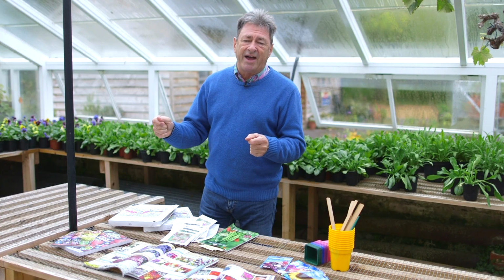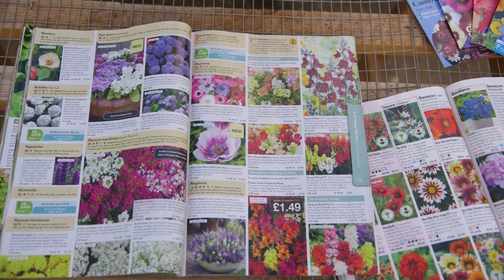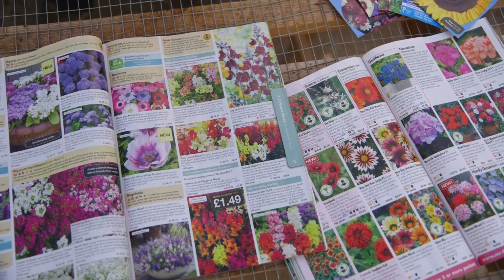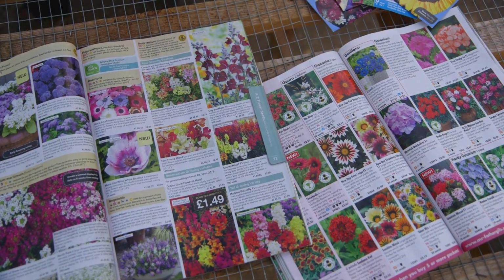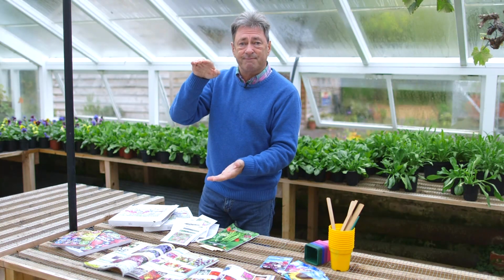If you want to go out there and look on a well-defined colour scheme, choose flowers from the catalogue in single colours. If you sow a mixture, it'll be a wonderful rainbow, but it might look a bit like a sherry trifle. And if you want to go out there and cut, check that the flowers you're growing have stems long enough to cut and they will last well in water.